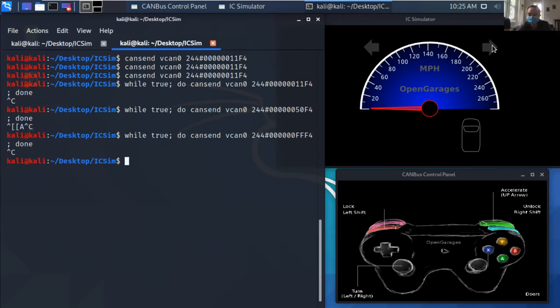Okay, next we're going to try for the left and right blinker on the top here.